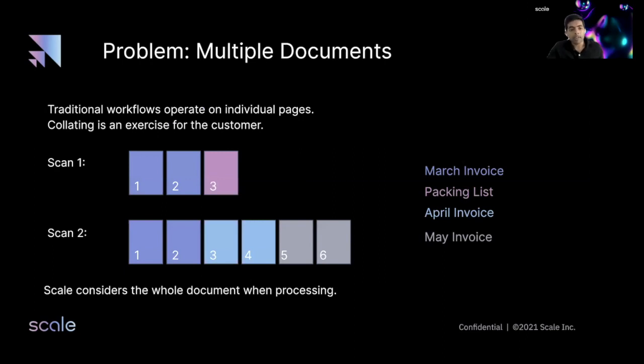Another problem that is pretty common here is that oftentimes documents just don't come in individual pages, or they're not always the same. So if we see a bundle of documents, sometimes they could be a bunch of different types of documents within one sort of package. And so, rather than just considering each individual page, it's important to be able to link together all the different relationships across the pages in one bundle of documents.